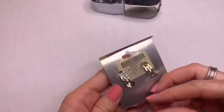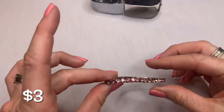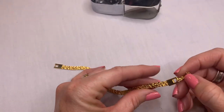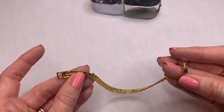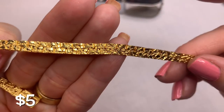Precious lead compliance clip earrings. These are very light. They feel cheap and they probably are cheap. But there's those. Little pink rhinestone stretch. All the rhinestones look there. We've got a gold nugget bracelet. It is very orange. I am not thinking this is real gold. It has that really orange look to it. It's in good condition though. I am not seeing any wearing, any marks. Yeah, there was a pull there. So we just have a little faux gold nugget bracelet.